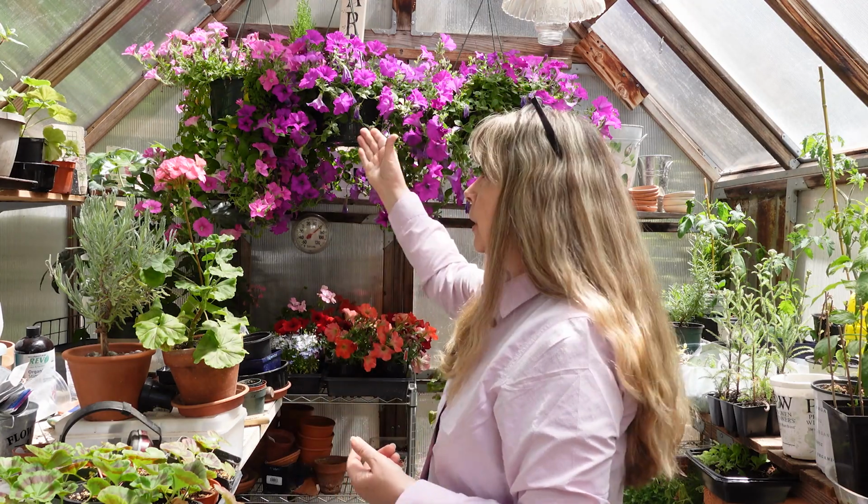Hey garden friends, well we got through the freeze. I do have some things that were severely damaged and a few things that you can see took a little bit of a hit, but they are going to recover. So today I've got to get all of the plants moved back out of the greenhouse because we're going on a little weekend trip and it's supposed to get to 80 degrees and they will cook in this greenhouse.